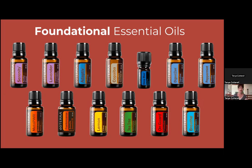You've learned about foundational supplements, those 3 I showed you. Here you see doTERRA's 13 foundational essential oils. And these are the most versatile and frequently used oils. There's a lot of other ones, but they're going to be used for more obscure things, more specific things.